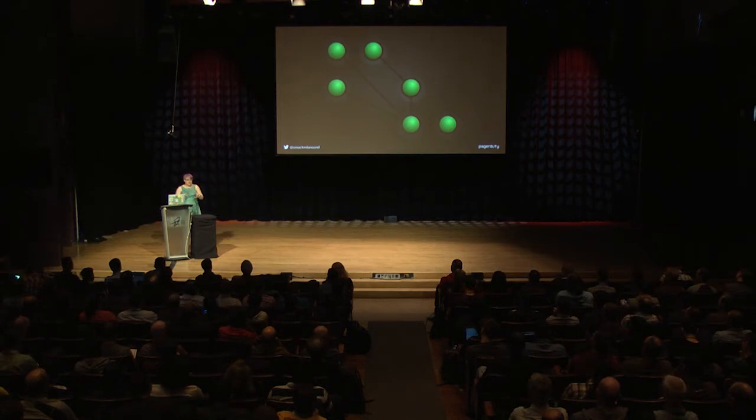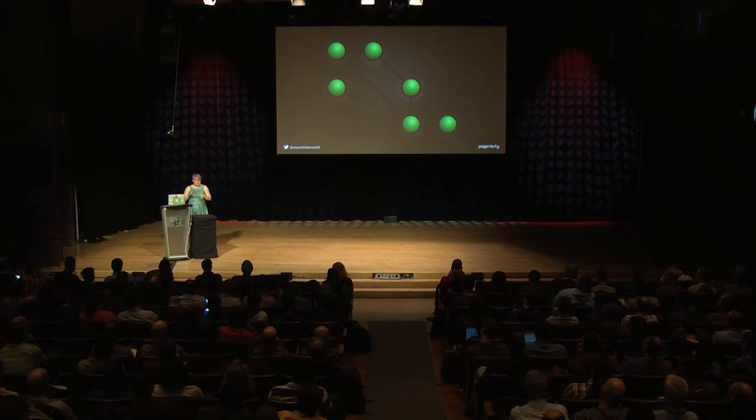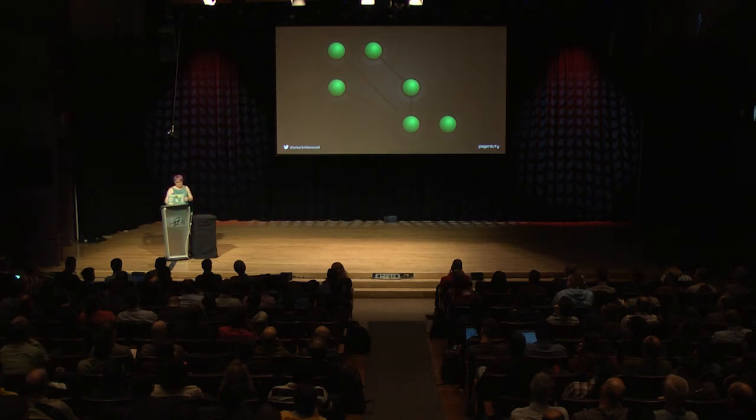PagerDuty runs an IPsec mesh network between all of our nodes within and between data centers to encrypt all of our traffic. If you want to know why we do this, there's a great book called Zero Trust Networks that's coming out from O'Reilly. It's written by a couple of former PagerDuty folks about why they designed our network this way.